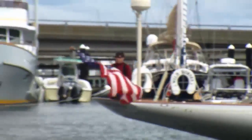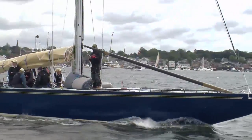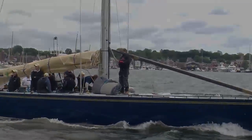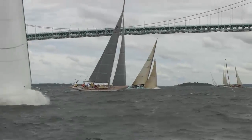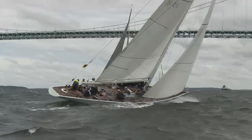Today, the 159th New York Yacht Club Annual Regatta presented by Rolex has a record 154 boats competing over the next 3 days. And today we begin with the 19-mile Round the Island race. What better way to start than with the historic 12 meters as they make their way under the Newport Bridge.